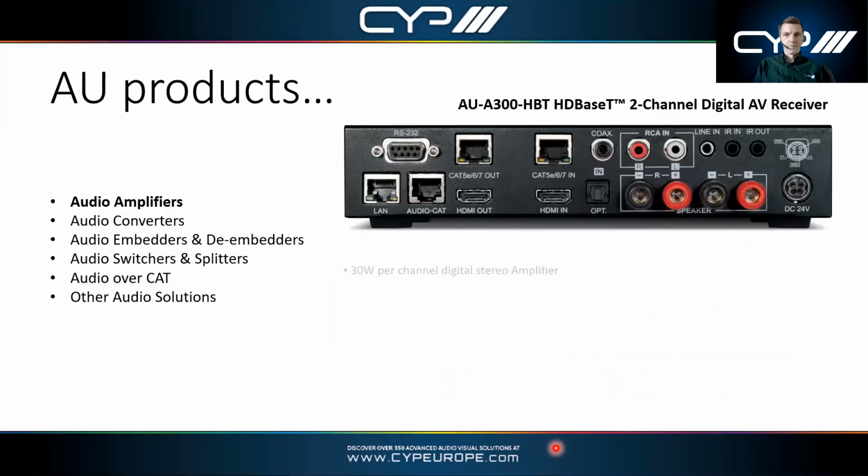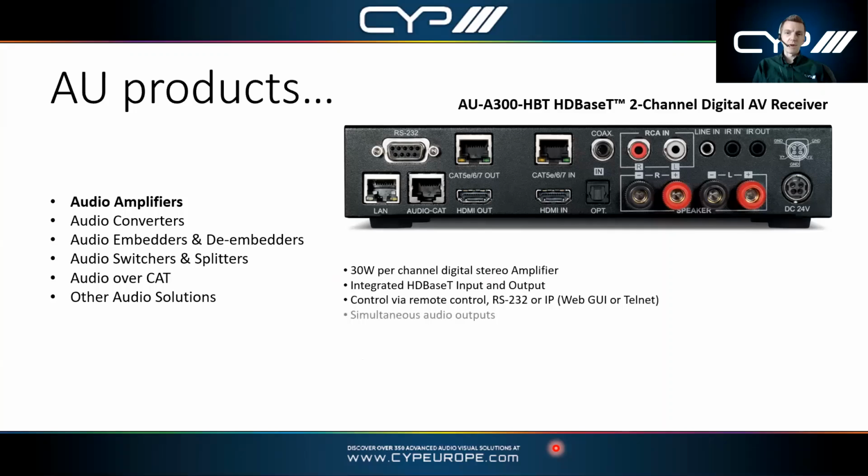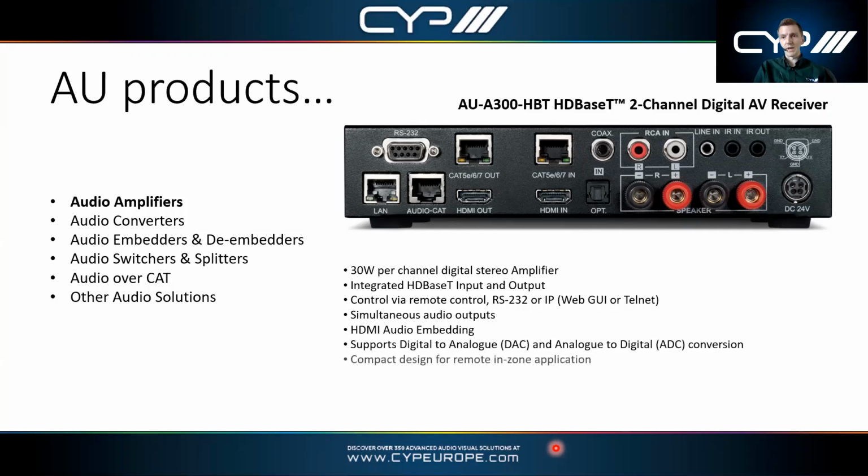Good stuff. Let's have a look. We just picked one at random here just to show you some of the options. So this zone amplifier, as you can see on screen here, has the cat in and out. So you can effectively come from a transmitter of some sort into this zone amplifier. Of course, then you could run audio locally, but you can then daisy chain that out with the cat output to another area. And again, you'll see there's HDMI in and out. And also you've got the various audio options on there. Any other key points you want to cover on this one, Kev?